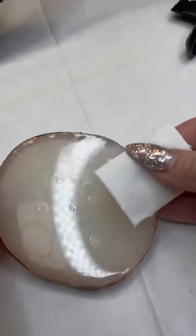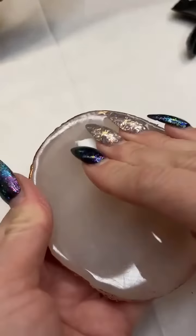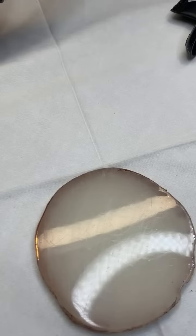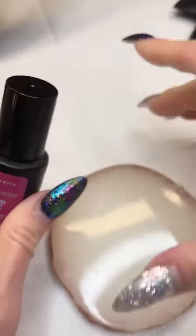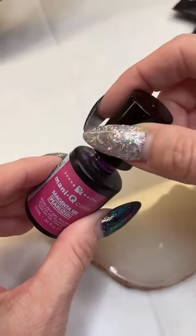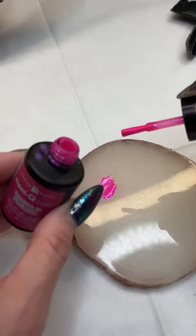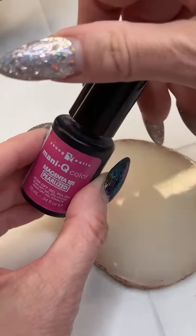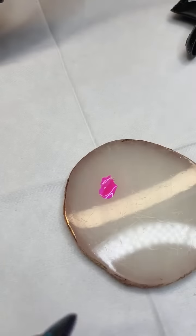So let me clean off my tile. Get a little bit of that old gel off of there. I'm going to start with a nice clean tile. What I had on my tile was a little bit of Magenta 101. And you guys, the colors that I've got here today are part of our bundle deal that we've got on sale right now. If you're looking for these colors, they are part of our Manicure bundle. So again, this was Magenta 101.